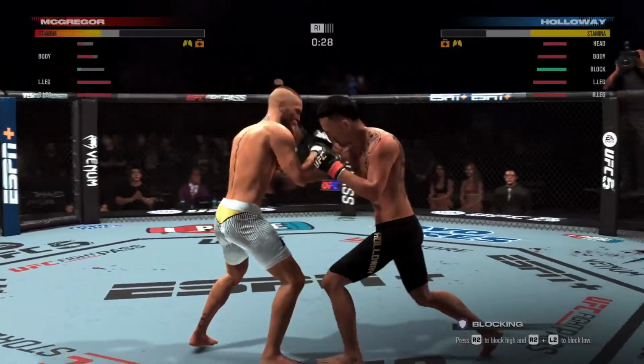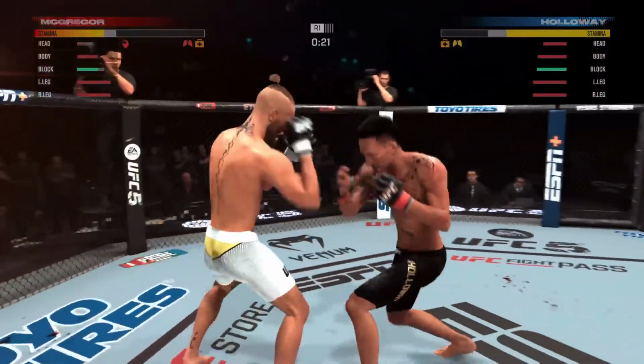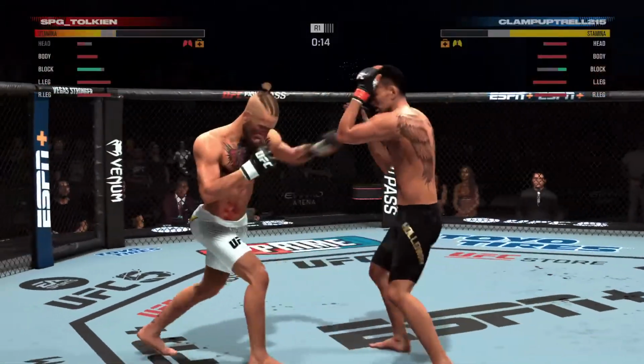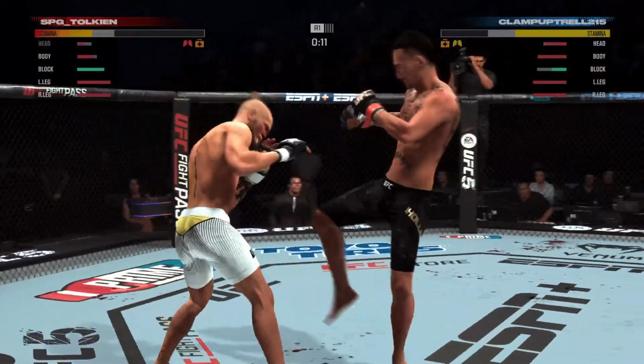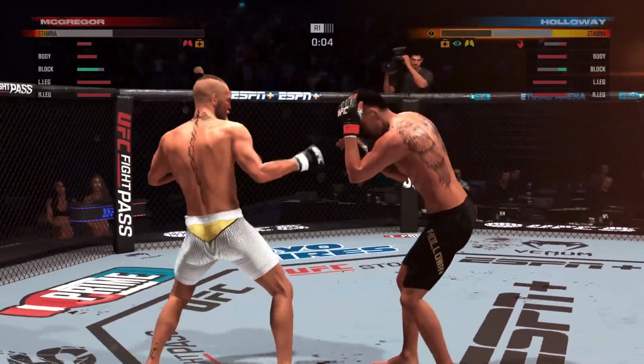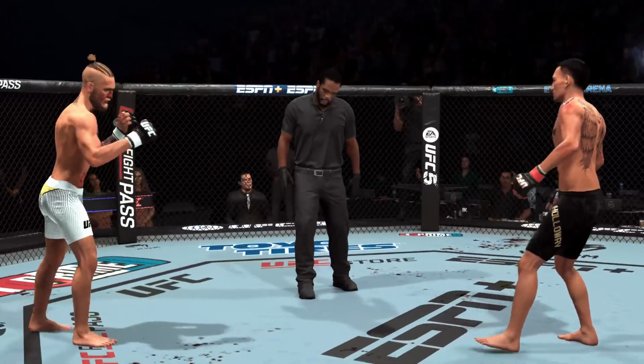McGregor gets tagged by that straight punch. Nice. Oh! He's hurt bad. He's really confident with that left hand. 10 seconds to go in the round. Big moments on both sides in round one.